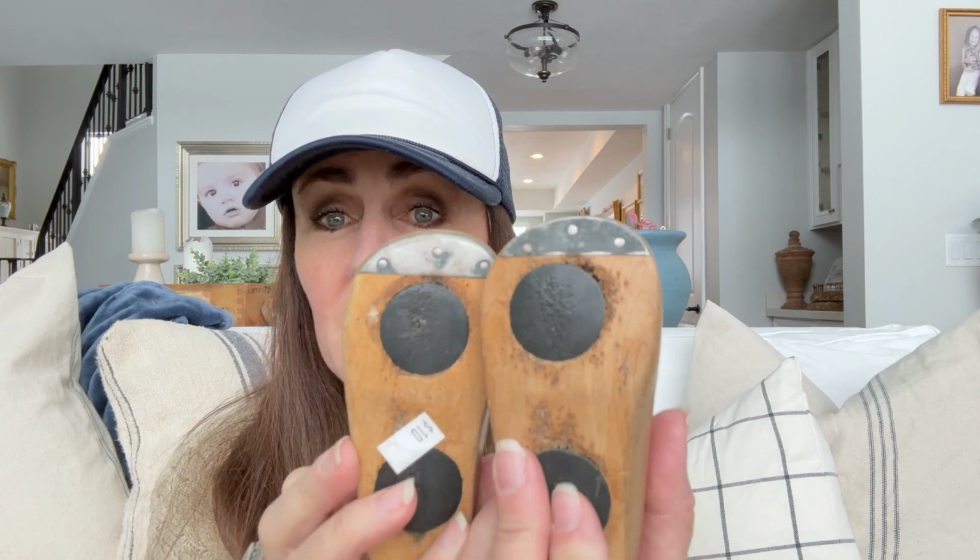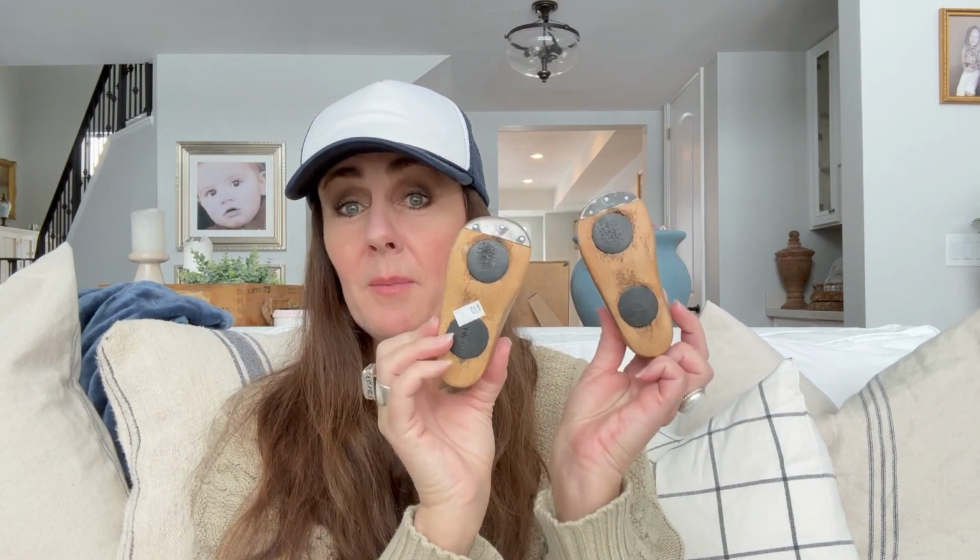Are they so precious? Look at how tiny. They're just so tiny. They're little shoe molds, and they've got the metal on top and the sizes on them, and then the little metal on the toes. And I just am in love with them. I got them at the exact same booth, and I only paid $10 a piece for them. That price tag fell off, but super, super cute as decoration on a book. And I'll probably give these as a gift. I just think they're so cute.